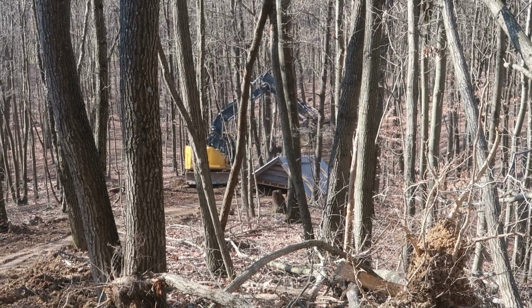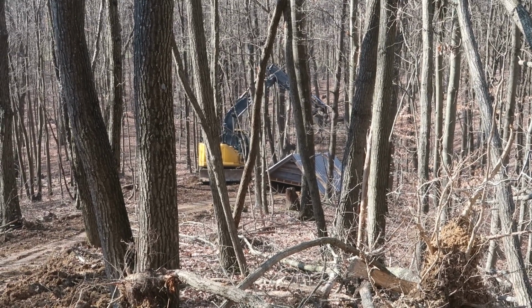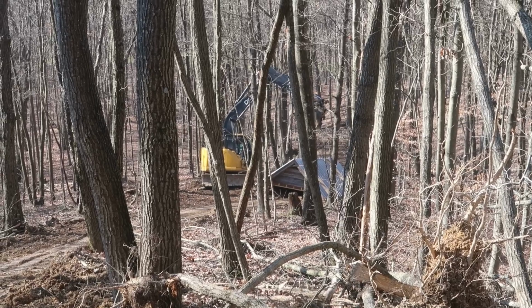And right here is about where the day started to fall to pieces. The excavator would not make it up that slimy hill.